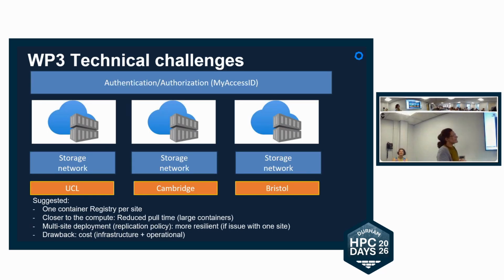So we discussed, I mentioned Harbor on-prem. The idea was that having on-prem, in terms of push and pull, it's quicker if you have the correct network configuration than having offsite. That's the main reason. There are some techniques that can improve performance.